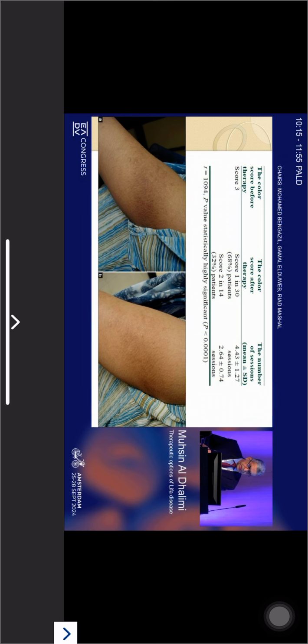The number of patients included was 44, and the lactic acid peel was repeated every 2 weeks until getting the desired response. The maximum number of sessions was 6. These are the results of the lactic acid peels. The score in the beginning was 3 in all patients, but it reduced to 1 in 30 patients and to 2 in 14 patients. It reduced to score 1 in patients who got more sessions, so with continuation of the sessions, we expect more improvement. As we see in this picture, this is before and this is after, and we see a big difference.